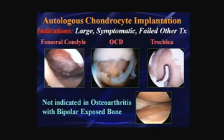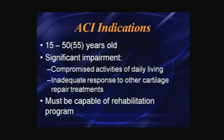Indications, as you know, are large symptomatic full-thickness chondral defects that have failed some form of treatment, failed other treatments, femoral condyles and trochlea in particular. It's not indicated for bipolar osteoarthritis. Patients 15 to 50, but since Darren's here, we got to make it 55.